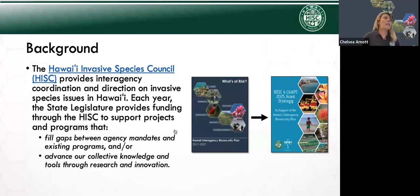Back in 2020, the Hawaii Invasive Species Council and the Coordinating Group on Alien Pest Species put together the 2025 Joint Strategy, which is in support of the Hawaii Interagency Biosecurity Plan. This joint strategy took priorities from the Hawaii Interagency Biosecurity Plan and really focused in on what we want to accomplish and put our efforts towards accomplishing in the next 5 years.